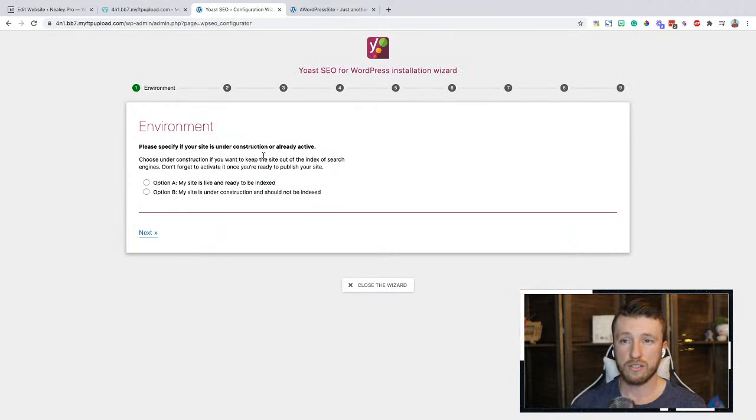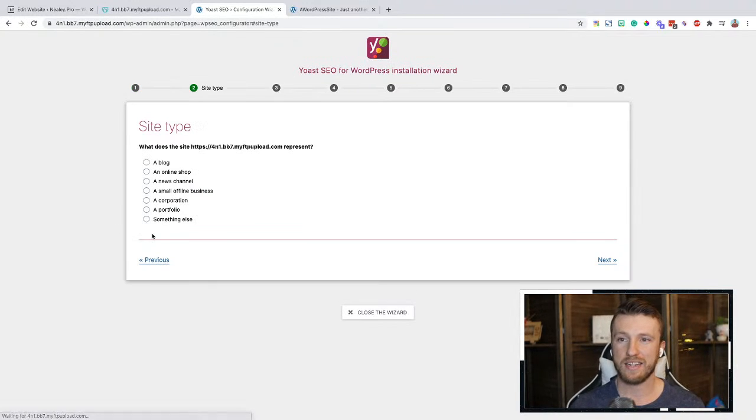It's going to let you specify if your site is under construction or ready to be active. I'll say my site is ready to be indexed. I would pretty much recommend this unless it's going to take you months to build. Google and other search engines take a while to really index your site. And also you might forget that you've left it not indexed. And if your site is not indexed, it's not going to show up on search engines, which is a bad thing. You want your site to be shown and found and searched for. Make sure you have that live and ready to be indexed. We're going to go ahead and hit next.